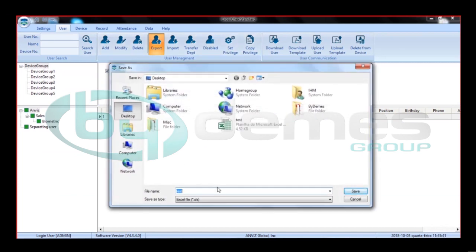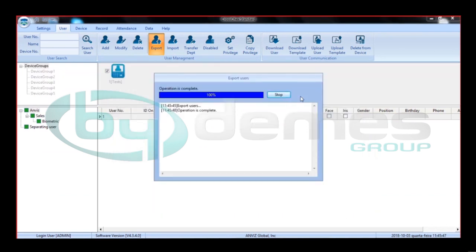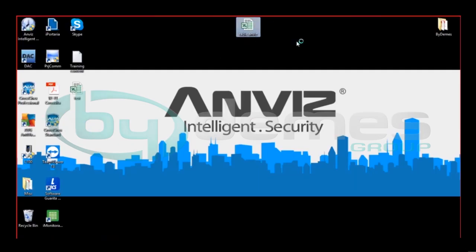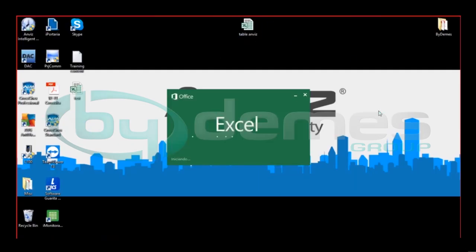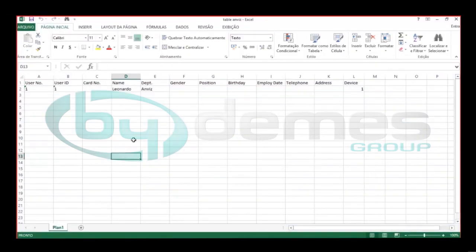Let me just make an example with you guys so you will understand better. I have a table that I will bring users from other devices, from other companies for this table. So I can fill it manually or I can just copy from an Excel file from the other company and paste it here. What I just need to follow and respect is the columns correctly. I can't change the columns, otherwise it will not work.